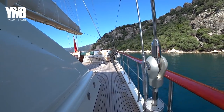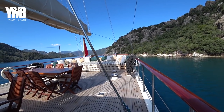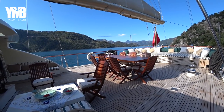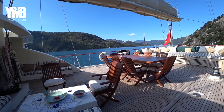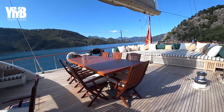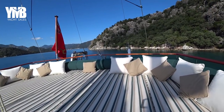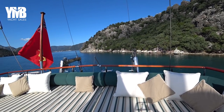Moving backwards, another amazing spacious area. Here you can really see how beamy this boat is. Great table for 8 people, if needed can accommodate 10 people. Amazing sunbathing area. And back here there are davits for the larger dinghy, the bigger dinghy, and a hydraulic passerelle.